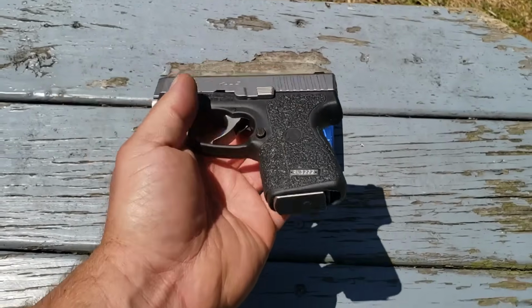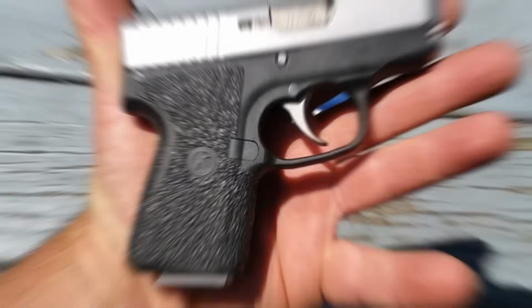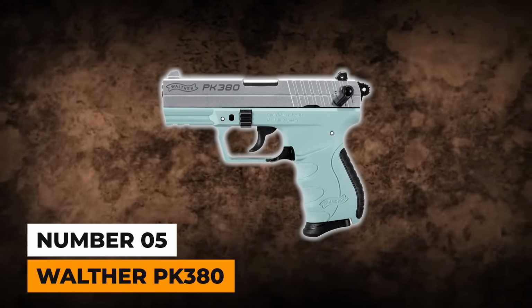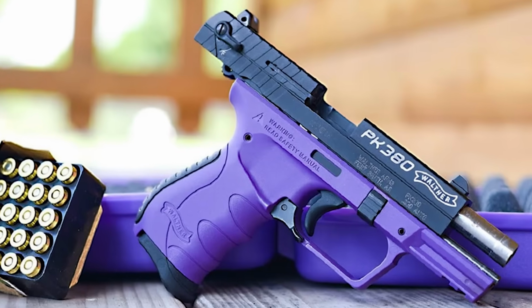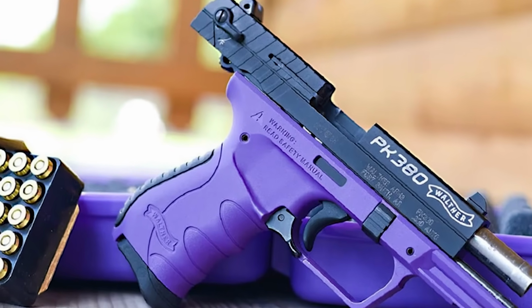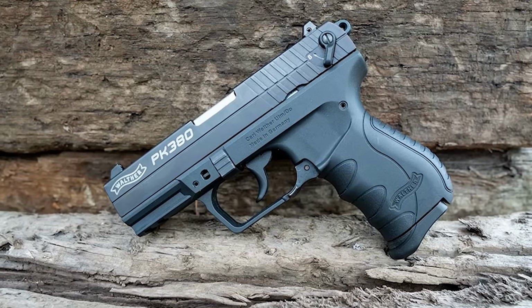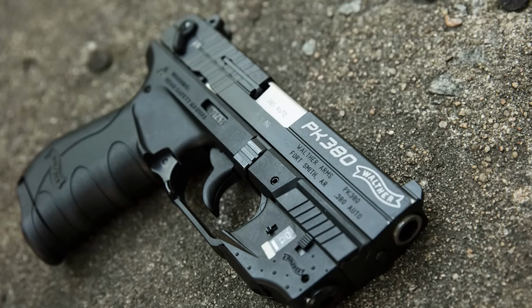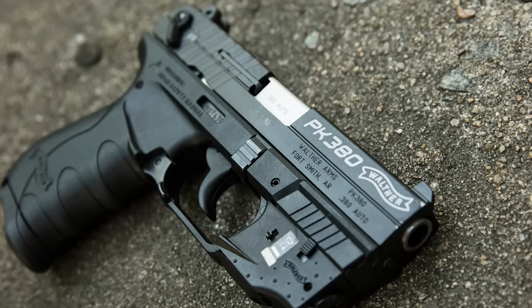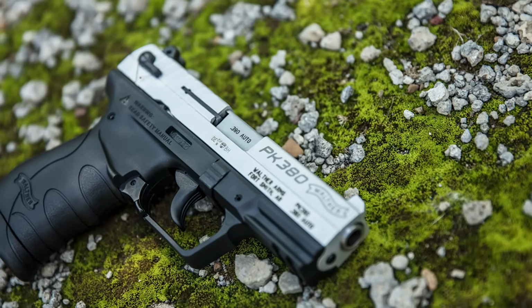It's not flashy, but it disappears when you need it to, and shows up when it counts. If you're looking for a 380 that doesn't feel like you're shooting a tic-tac launcher, let me introduce you to the Walther PK380. This thing brings full-size feel to a compact caliber, and for some of us, that's exactly what the doctor ordered. While most 380s try to be as small as physically possible, the PK380 says, "Nah, I'd like to be shootable. Thank you very much."